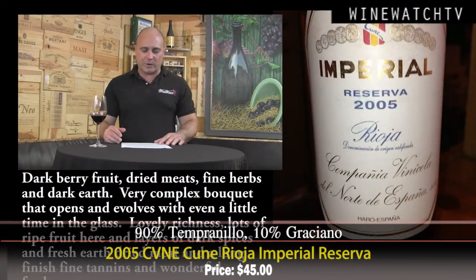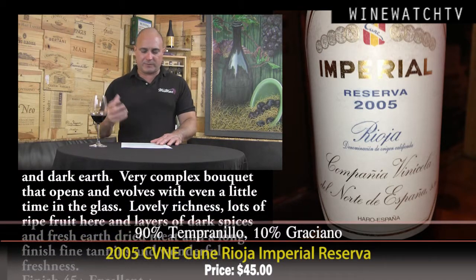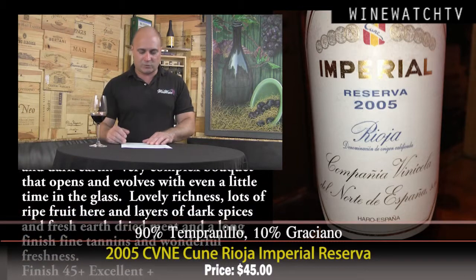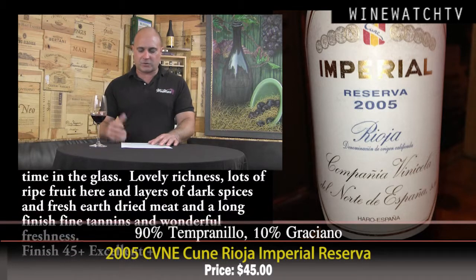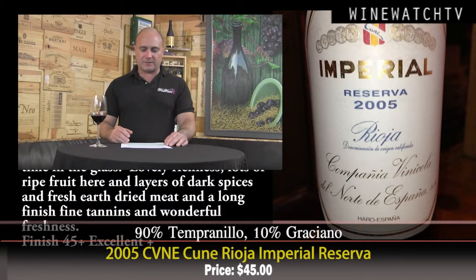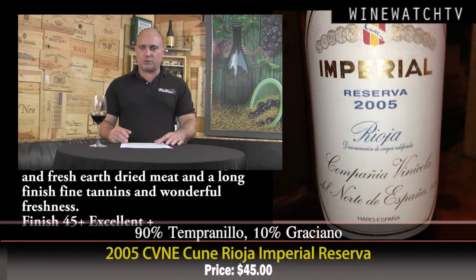The Imperial was up next, and the Imperial is a winery within a winery. They make two different wines with a separate winemaking team. This one's got really nice richness on the nose, 2005 vintage, so it's got a little bottle age, some dark berry fruit, dried meats, fine herbs, dark earth, and a really nice complexity that opens up and evolves in just a little time in the glass. Really nice richness showing on the palate, a warmer year, so lots of ripe fruit here, layers of dark spice, fresh earth, dried meats, really nice fine tannins, and wonderful freshness on the finish, 10% Graciano in the blend here. Excellent juice at $45.